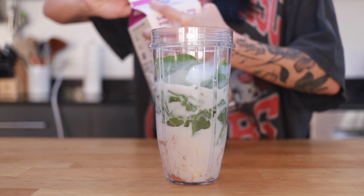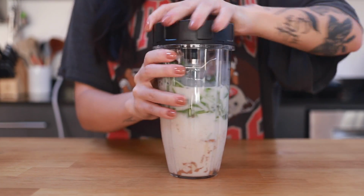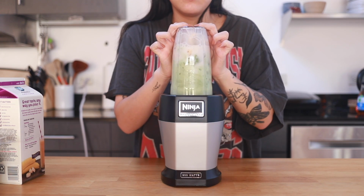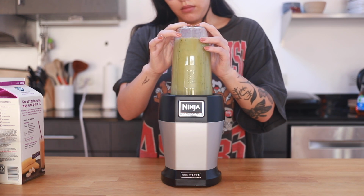It's kind of like, I don't have exact measurements here, but I will put the cap on after that, and then I will go ahead and press it down. It only takes a few seconds for this thing to do its magic. It is a really good blender. It pulverizes every single thing in there and makes a very, very smooth smoothie.